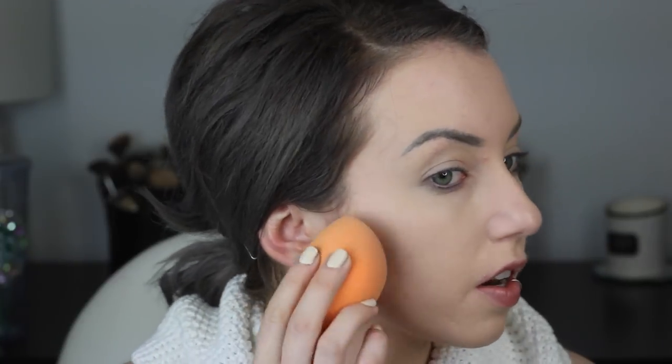Let's try the brush on this side. I'm just gonna stipple it on. All right, so here we have one layer. Definitely lightened it, but also lighter coverage than I usually get. So I'm gonna use a sponge to go in for a second layer and see if we can build this up. Okay, there we go. Much better coverage on the second layer. Now we're at about high medium.